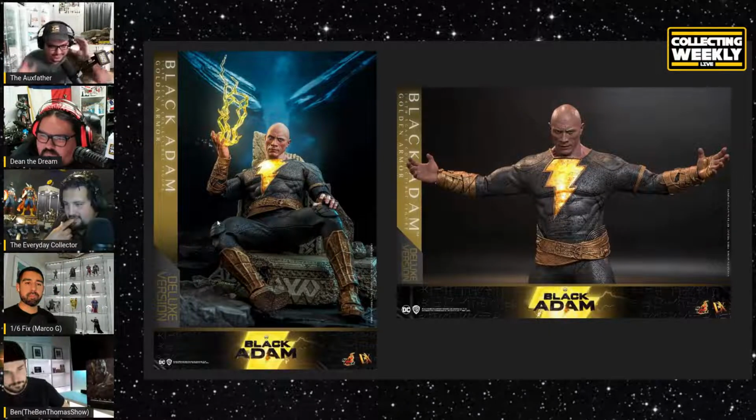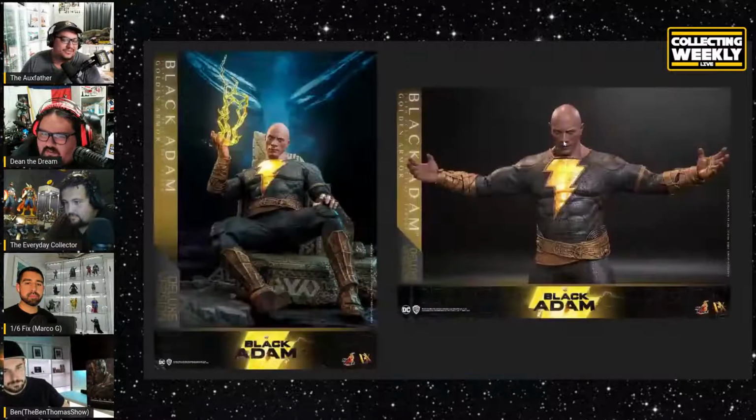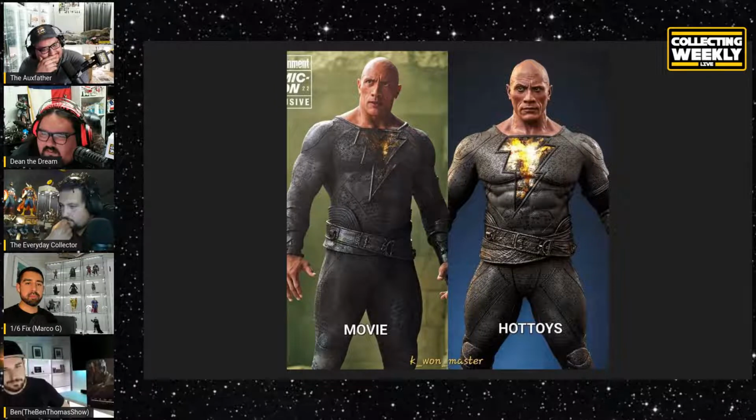This is the golden armor version, so you get that gold, a little bit of a different texture there. But I just don't know how I feel about this. They made a new body for this, and I'll let you guys talk about it. I don't think this body's particularly good, especially if they're making a new body and showing it to us like this. I don't think they've really done it justice here.